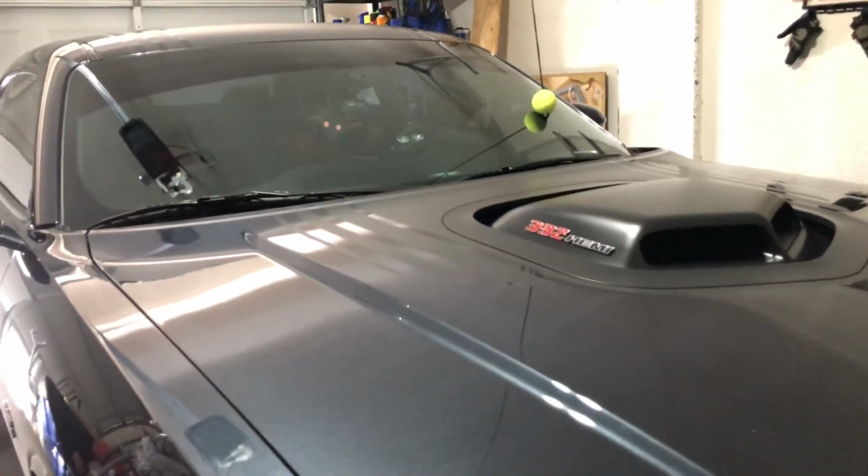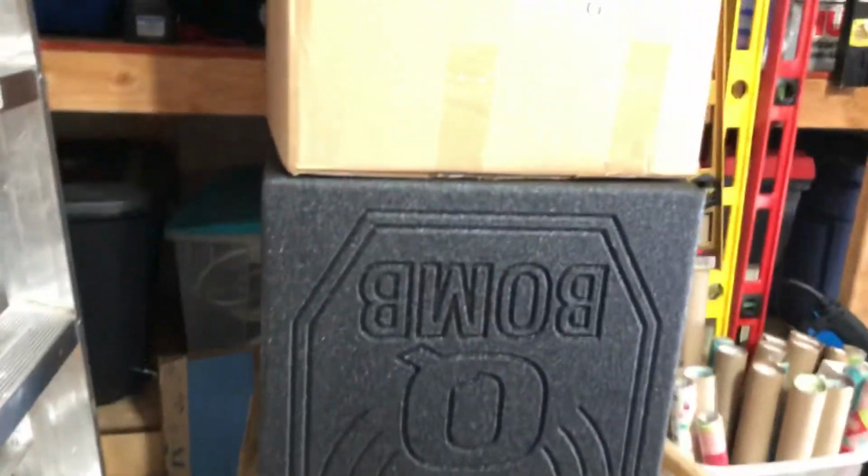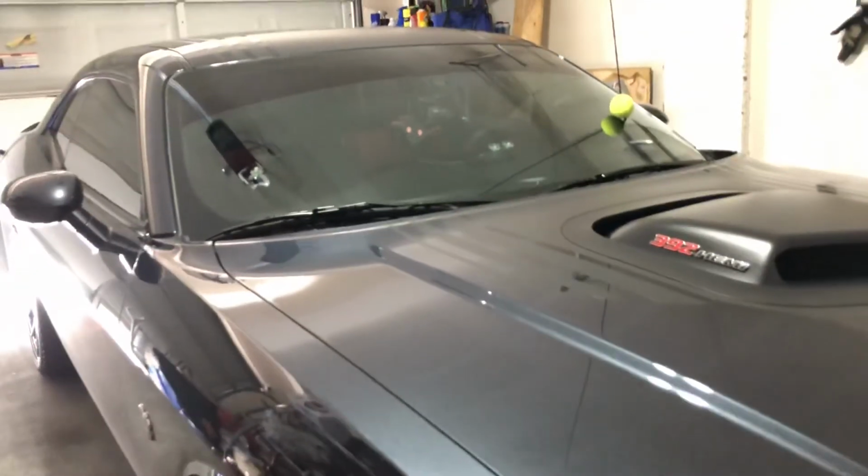Now, stay tuned. I got some more updates to do to the vehicle. Still got the stereo to install. I just got a lot going on right now as far as that goes.